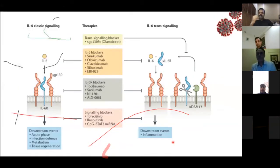Now, once the diagnosis of HLH is made, there are many treatment modalities. Usually for viral infection associated HLH, the main modality of treatment is giving steroid. In the same way you can give other therapies, especially interleukin 6 blockers and interleukin 6 receptor blockers. Tocilizumab is an interleukin 6 receptor blocker, which can be specifically used in HLH and again in severe SARS-CoV-2 disease.